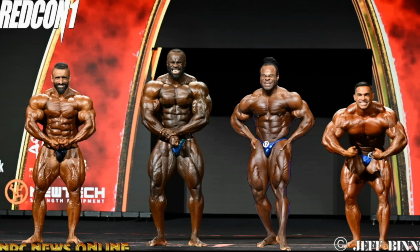And is he beating anyone? I think he's beating Derek. Is he beating Samson? I would think not. Is he beating Hadi Choopan? I would also suggest not. So probably third place here in the most muscular.